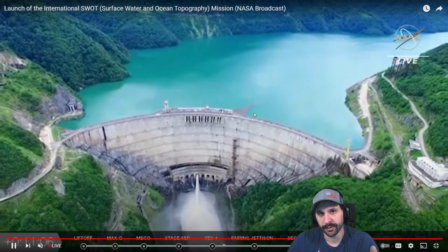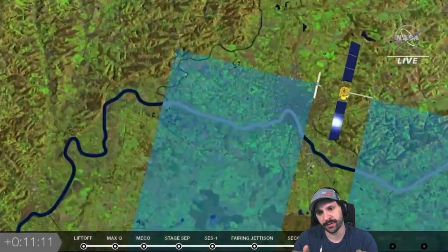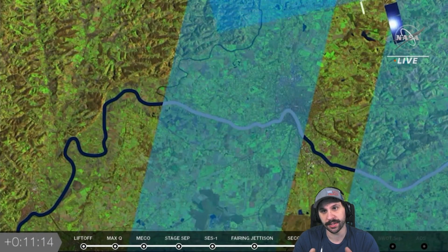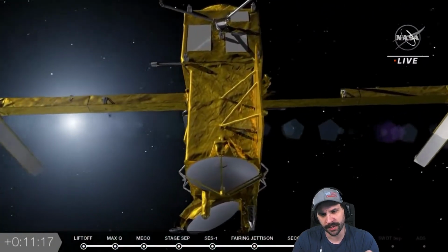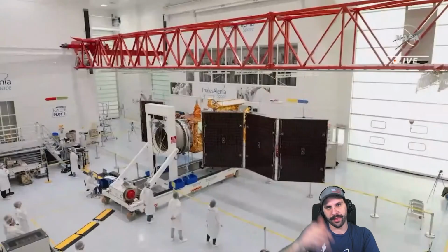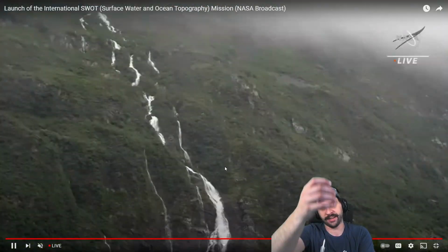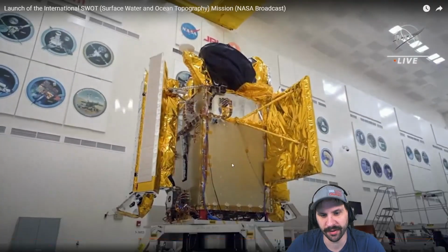They have a nadir altimeter, which is what that ping was in the center. That's marking the center line. And then they have two interferometers on either side with synthetic aperture radars. And basically what it does is it uses the nadir altimeter and the two interferometers to be able to get a topographical view of the ocean floor and ocean water levels and lake water levels too. It basically crosses the interferometers with the nadir altimeter, which is that pole-shaped thing that's coming out of the bottom of the satellite.